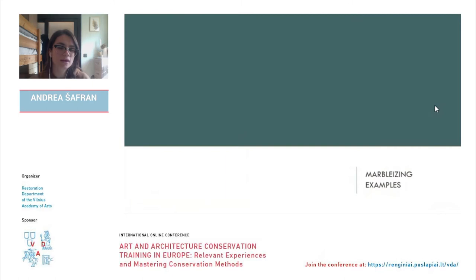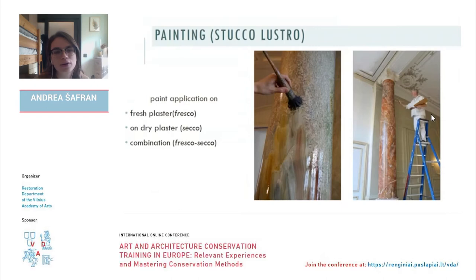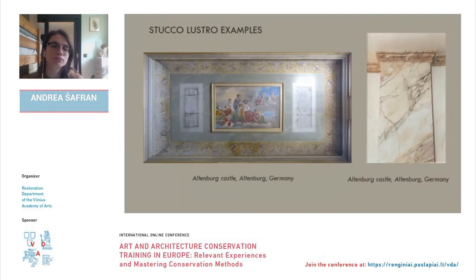So to talk more about marbleizing stucco, there are different ways of doing it. You can paint it. That method is actually called stucco lustro. You can paint the stucco either like a fresco technique using paint on the fresh plaster, or the secco technique on the dry plaster, or you can, of course, combine it with the fresco stucco combination. Here are some stucco lustre examples. Now, the reason why painting stucco is so specific is you can also polish it to a very high gloss, making it really seem like marble.